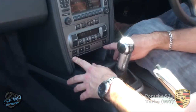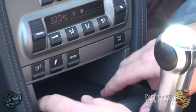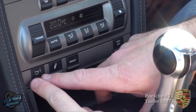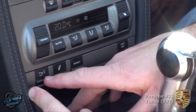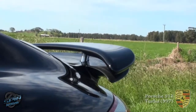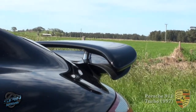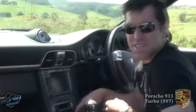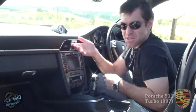These are some more of the fun buttons because we are driving a Porsche after all. Here you got the rear spoiler button. You can press this and you can make the rear spoiler manually go up and down. If I hold it down, it goes up, and we let it go down. Or you just leave it on automatic and it goes up and down depending on the speed.